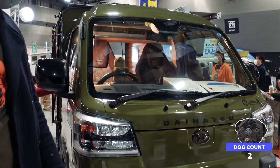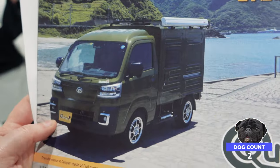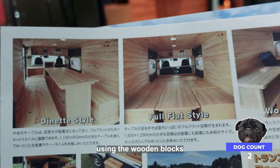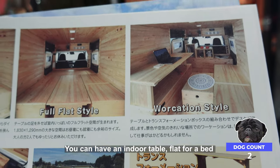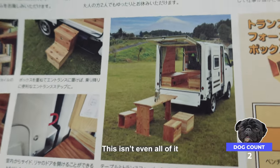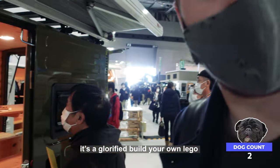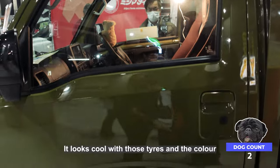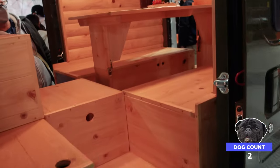I think this is my favourite. This is definitely my favourite so far. This van has so many different styles using the wooden blocks. You can have an indoor table, flat floor bed, desk area. I mean, this isn't even all of it, and then you can take it outside. It's a glorified Lego. Build your own Lego every time. It's got an awning. And it looks cool, like those tyres and the colour. It's very cool.